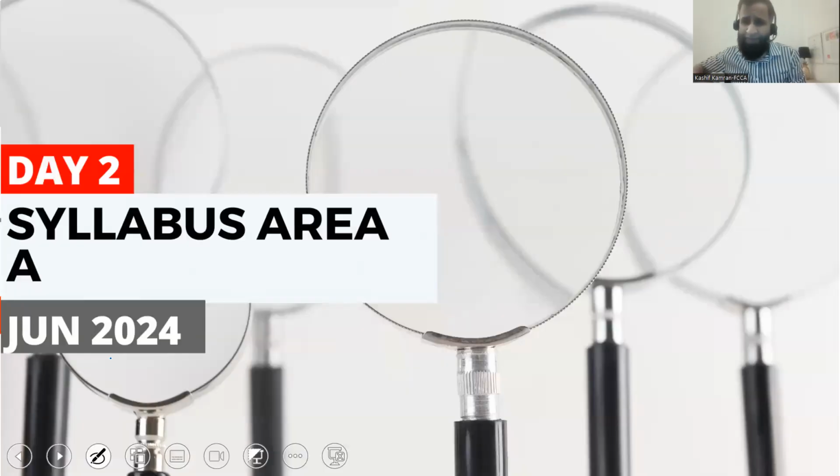We're starting first with syllabus area A. I hope you know how many syllabus areas there are in AAA. Anyone knows about that? Quick answers. How many syllabus areas do we have in AAA? 6? No, 7. Syllabus areas A, B, C, D, E, F, G. G is the current issues, right? So technically, yes, 6, but if you include the current issues, we have 7 syllabus areas. We'll be scanning each one of them for your guidance. Let's start first with syllabus area A.